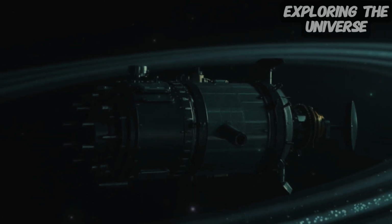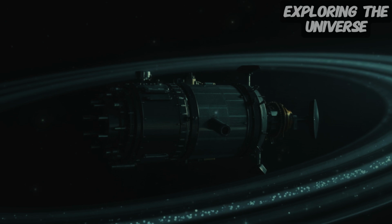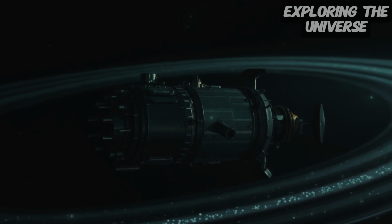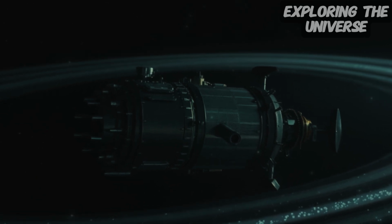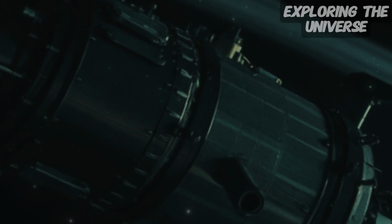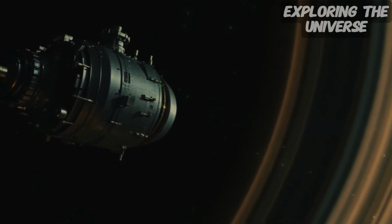This relationship between moon and ring also provides a spectacular example of how seemingly small objects can have far-reaching effects in space. Here is a moon, barely 500 kilometers in diameter, creating and maintaining a ring system that spans hundreds of thousands of kilometers. It's a powerful reminder that in space, size isn't always the determining factor in an object's importance or influence.